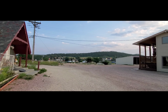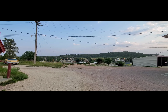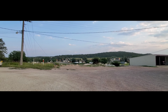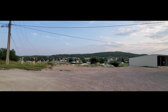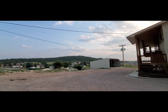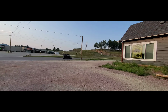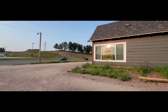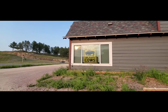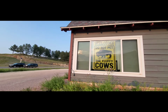And then back here, I think it's like a little overlook of something, and I think they do prints, and they do stuff back here. Might be an apartment upstairs, whatever. Anyway, I'm going to head back to town, but I love that. Gotta share that. Do not pet the fluffy cows.